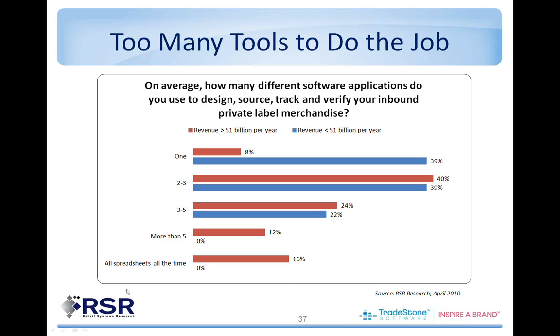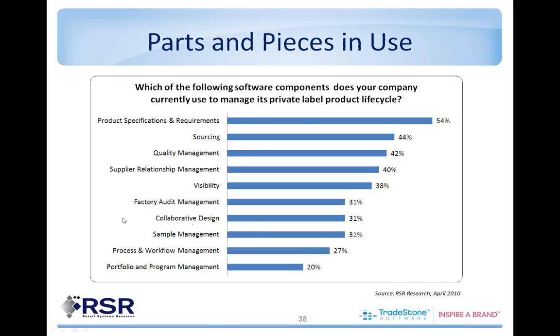That was a really shocking number to us, just as the fact that 12% use more than 5 applications to do the same kind of task. So 28% of the largest retailers that we surveyed are using either a plethora of applications or rows and columns to track that which is the key to their sustainable profitability, the key to their improved gross margin. While the smaller retailers tend to be able to use fewer applications. Nonetheless, 3 to 5 applications is a lot, if you think about it, and more than 5 is scary. So what are the parts and pieces that are used?